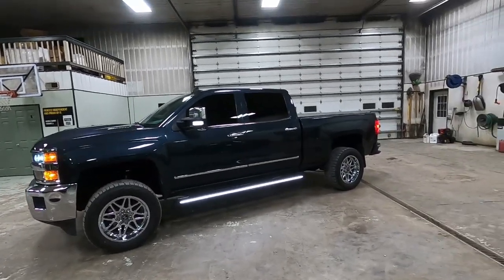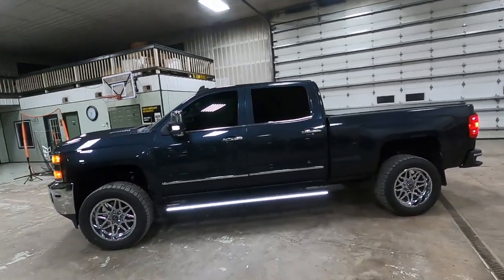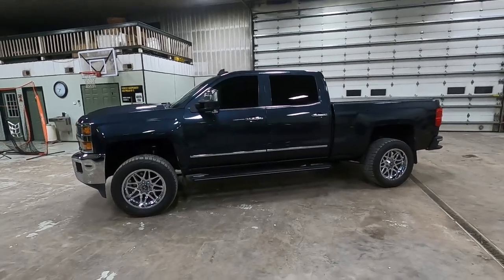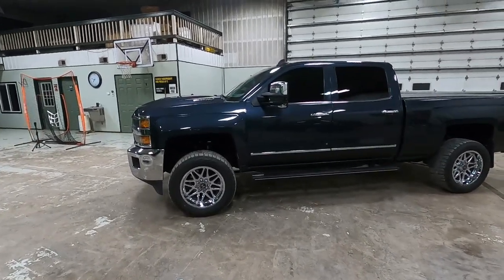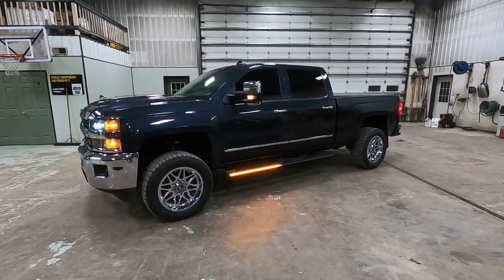I was looking at AMP steps with the emission system still on. You cannot get their complete hideaway version, and I did not want to spend that amount of money to have steps that you could still see on the side of the truck. And so I went ahead and went with these ones. I do really like them. Kick those back on here for just a second.